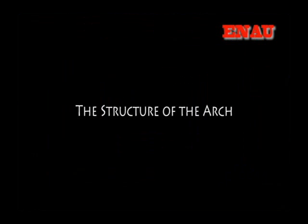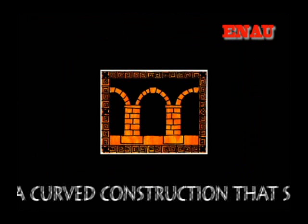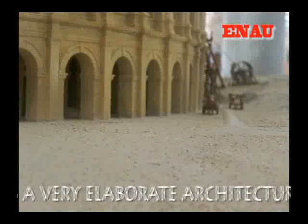The structure of the arch. An arch is a curved construction that spans an opening. The arch is a very elaborate architectural structure.